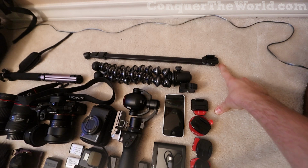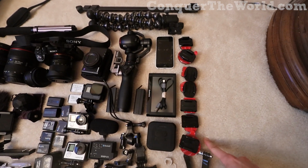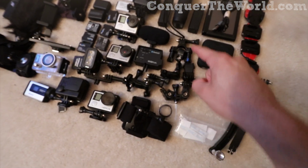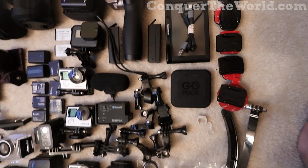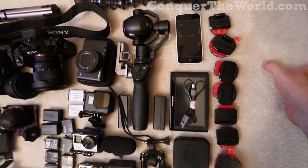This is a selfie stick. This is a bendy tripod. These are all the stickies for the GoPros and the 360 camera. This is one of those special mounts for the GoPro. Vibration resistor. These are all the little attachments for the GoPro as well. Head attachment for the GoPro. This is a rechargeable battery so I can recharge my cell phone and stuff. This is a GPS navigator. This is an iPhone that I got for $80.